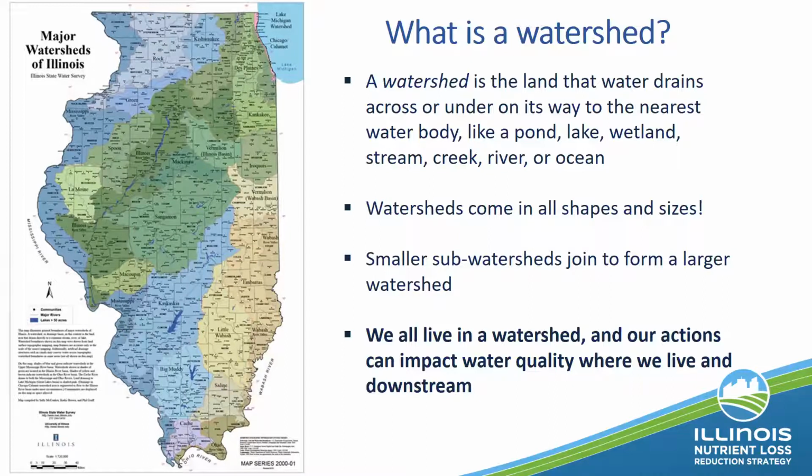And that's why it's important for us to realize that everyone that lives in a specific watershed is doing things to their lawns and landscapes that is going to be aggregated in that body of water. So the nutrients, pesticides, what have you, those are all going to be picked up and carried to your water body. So it's important to realize our actions impact water quality where we live as well as downstream.